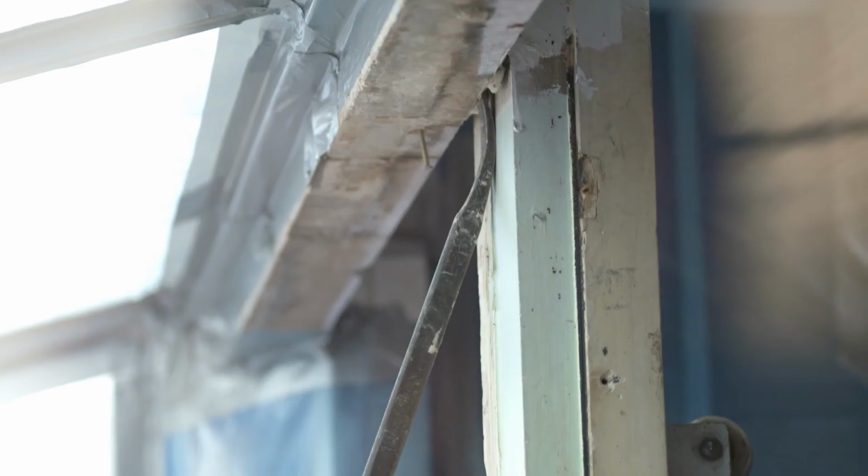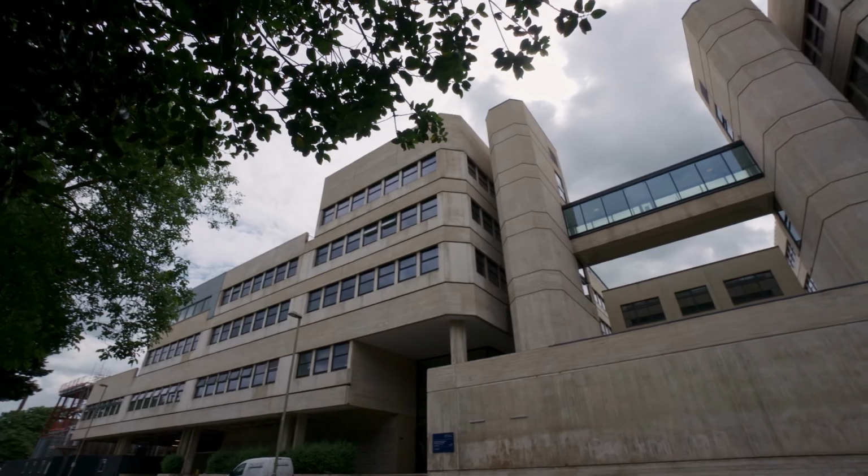We developed a methodology to safely remove the spandrel panels and to identify any locations where asbestos was hidden, which was in this case only behind the bolted cleats at the upper level.